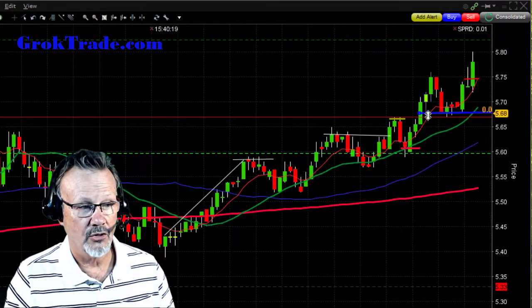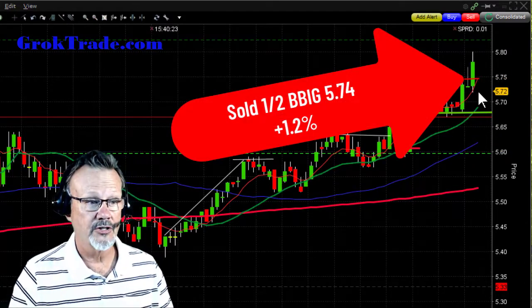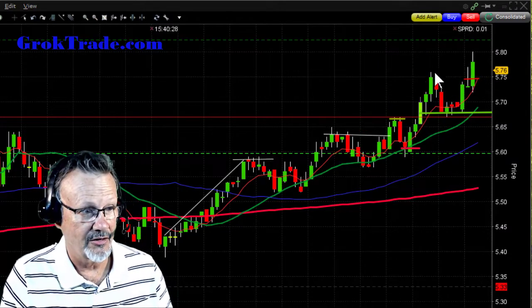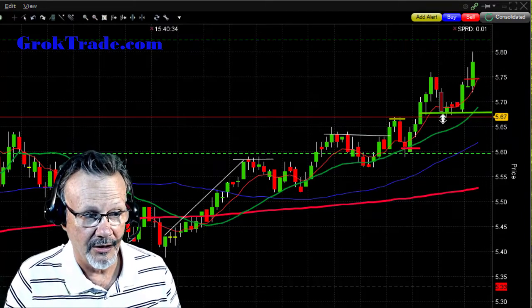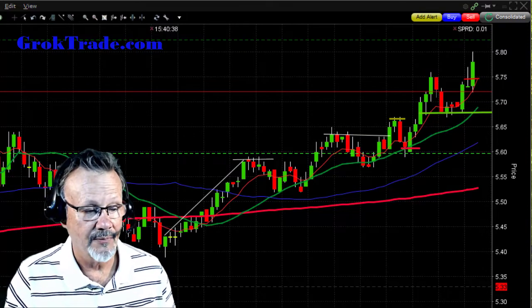So I went ahead and took out half right here at 574 for 1.2% on the first half. Why? Because my rules say if it stalls here at 575, and it stalled here the second time, just before this candle broke up, I take out my half. Now I have a second stop in the money. I'm going to put it right below this 8 EMA, and away we go.